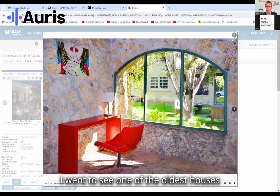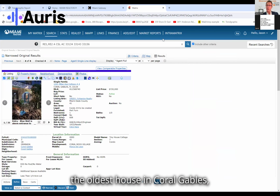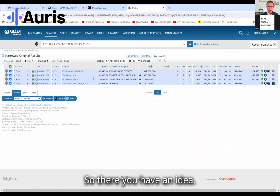As a matter of fact, I went to see one of the oldest houses in Coral Gables, the oldest house in Coral Gables, built in the 1890s last week. And that just predates this one by about 30 years or so. So there you have an idea.